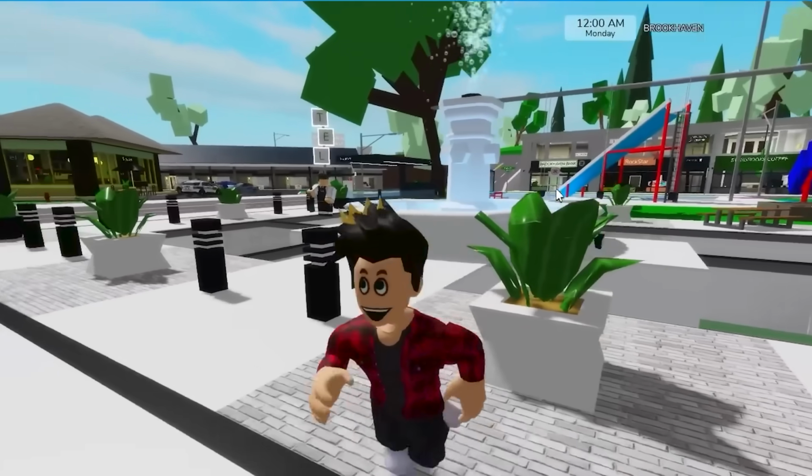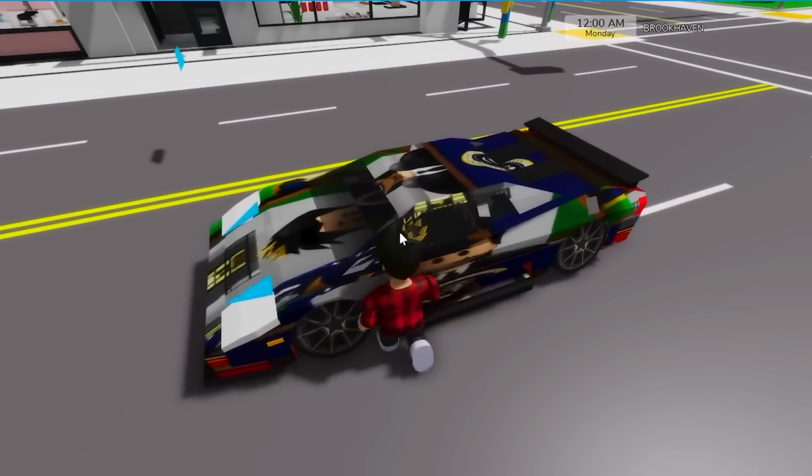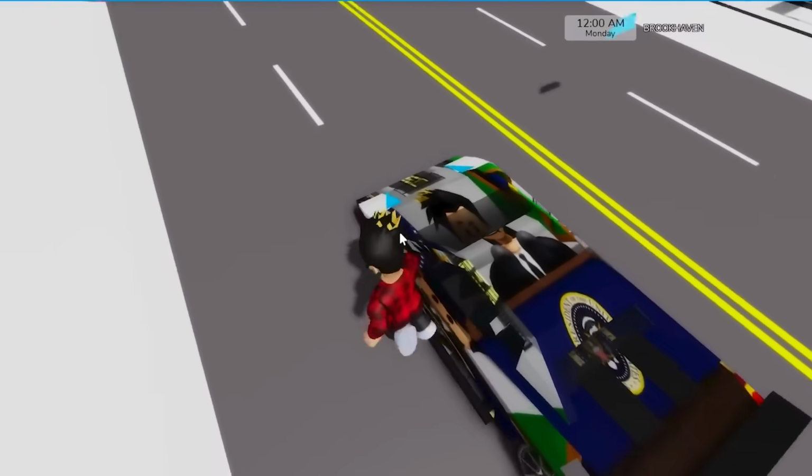I just logged into the map to test it out. Look at how our car came out. Wait, is this car drivable? I didn't check that first. It doesn't look like it. I'm not able to make my way inside at all.